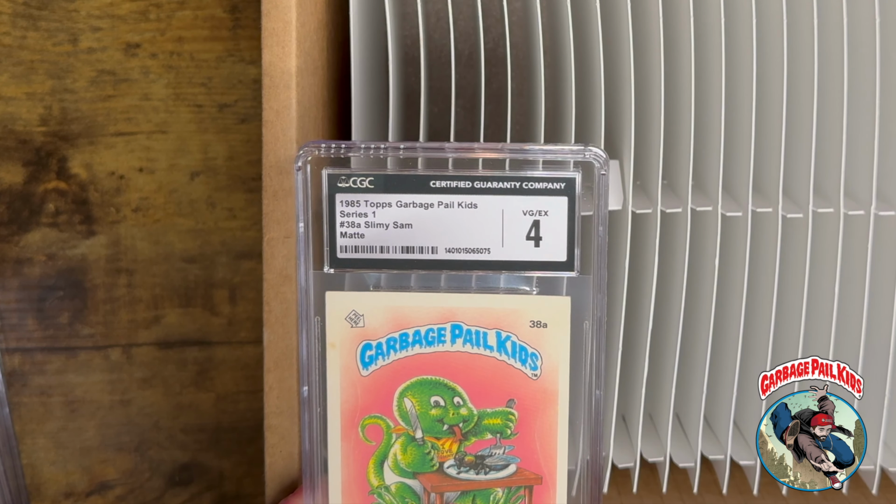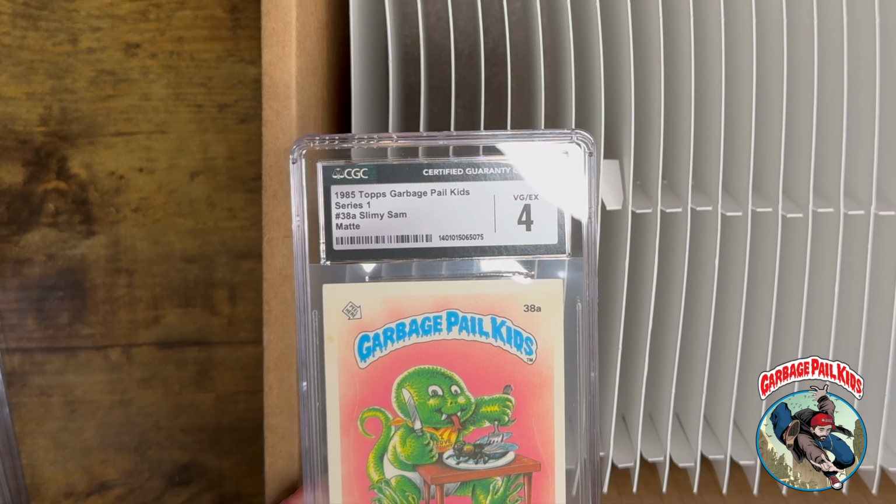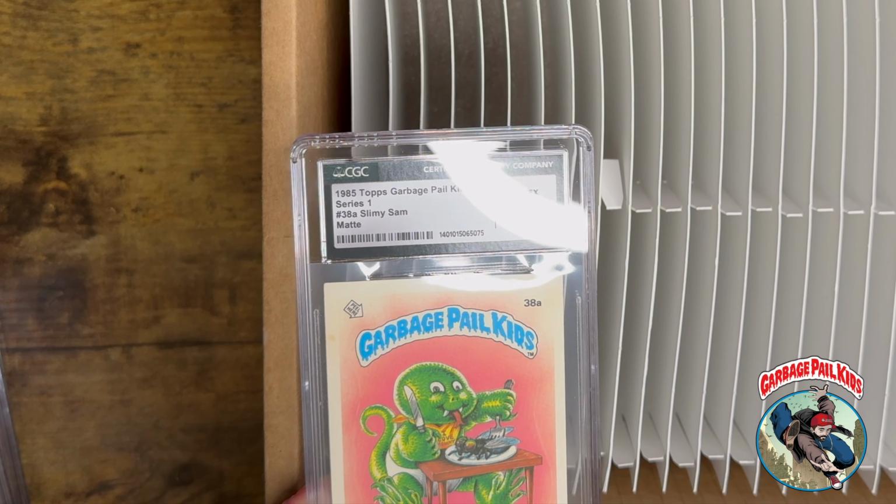The last card was that other one, Slimy Sam, the counterpart to Lizard Liz, came back a VGEX 4, 38A Slimy Sam. So let's get back into it. All right, so that's it for the CGC unboxing of the GPK Series 1 cards. Like I said before, if you haven't checked out the part 1 to this video, make sure you check it out. The glare is a little bad, but I'm hopefully trying to fix this as I go forward.